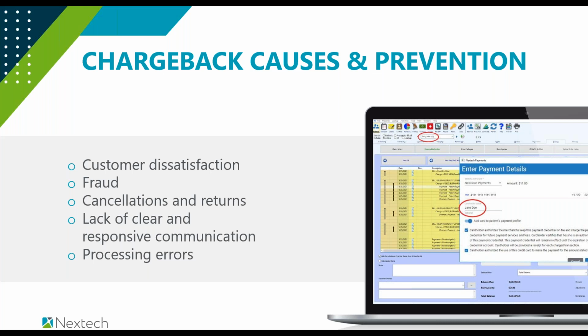With that being said, we can go ahead and move on to our chargeback causes and ways to prevent them. So number one, customer dissatisfaction. A great way to prevent that is ensuring the financial policy is clearly outlined and signed by the patient. Having a physical copy of your policy is a great way for someone to remember exactly what they're agreeing to. There are a lot of e-forms and e-signatures nowadays. A physical copy, outlined with not too much wording on the paper, will make sure that they're seeing exactly what's going to happen, so they're not blindsided by charges, in which case they might try to charge it back.